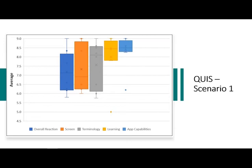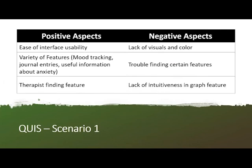So in terms of the qualitative aspects of the questionnaires, the main positive aspects were that people found that the interface was fairly easy to use. There was a lot of features available for them to use, such as mood tracking, a self-care plan, and also the therapist finding feature. But some of the negative aspects that people reported in scenario one were the lack of visuals and color. They had trouble finding certain features, and there was a lot of lack of intuitiveness in the graph feature that was reported a lot.